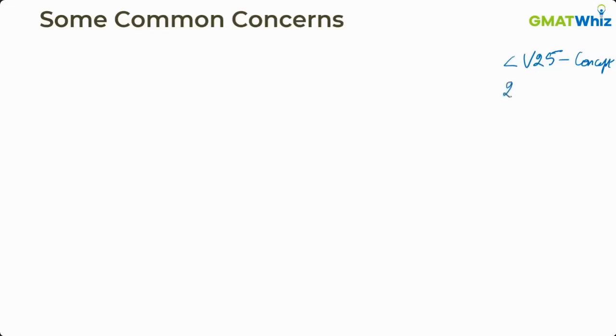If your score is around 26 to 30, what it basically means is you are good in one area. There is one area out of SC, CR and RC that you generally do well on. But when it comes to the other areas, there are significant issues, but the issues are not really related to concepts as such. They are more application driven in nature.